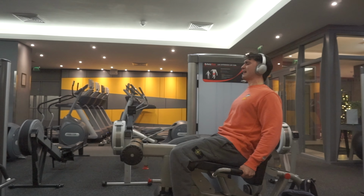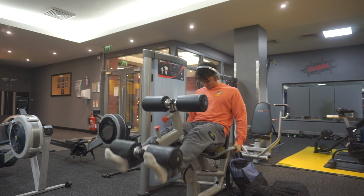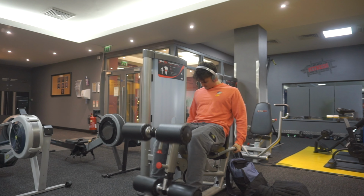Make sure to pick a heavy weight because you are only doing 5 reps per set. So choose a heavy weight that you can challenge yourself with. And here's my most important point for this movement. You must do 4-second eccentrics. So take 4 seconds to lower the weight down. The results you see from this will blow your mind.